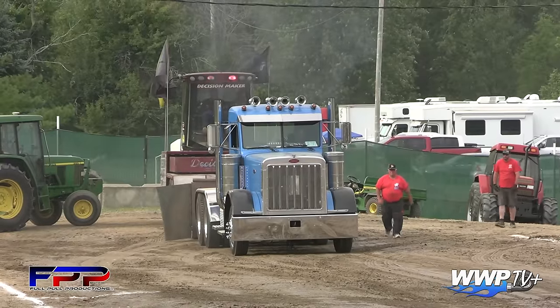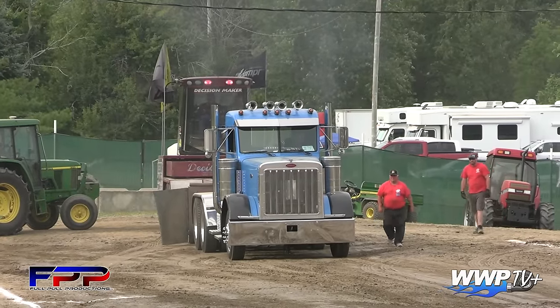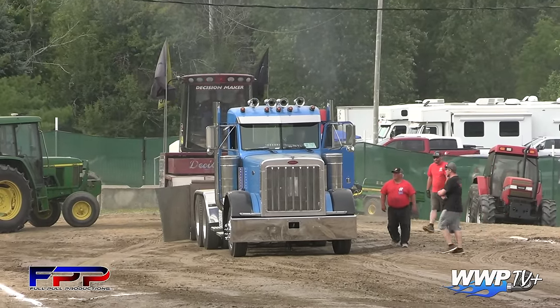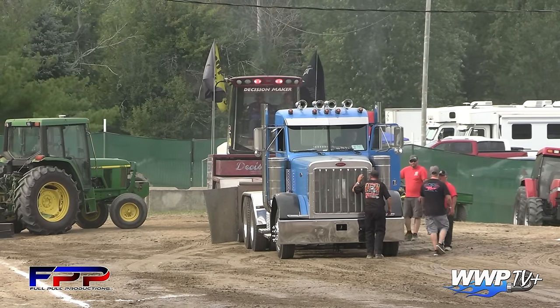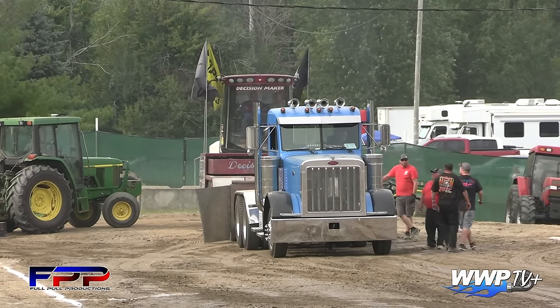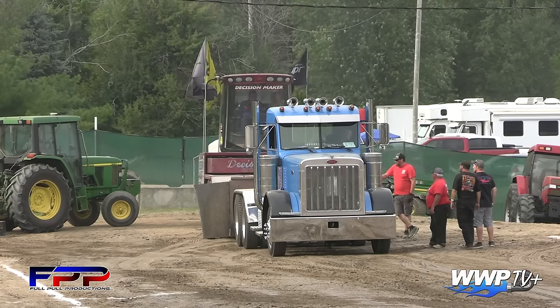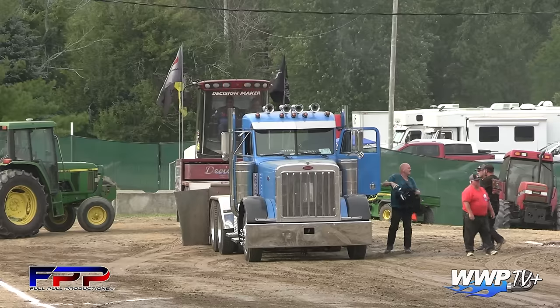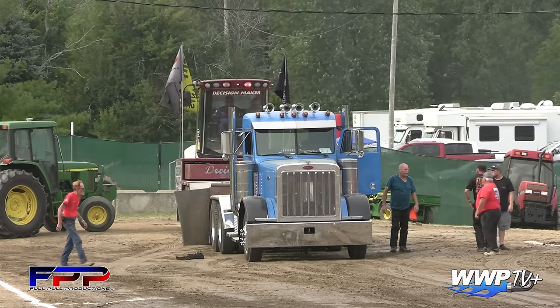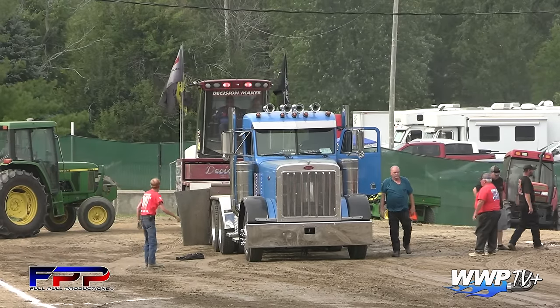Jeff is going to throw his hands up and be very upset. That looks and sounds like a turbocharger. But the truck fires itself off. Tow tractor to the track, please. Tow vehicle to the track.